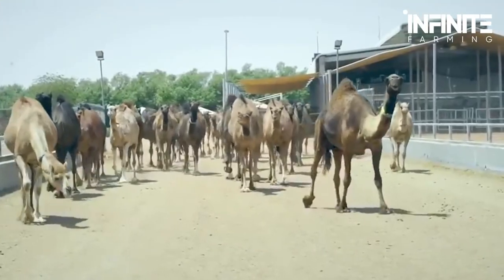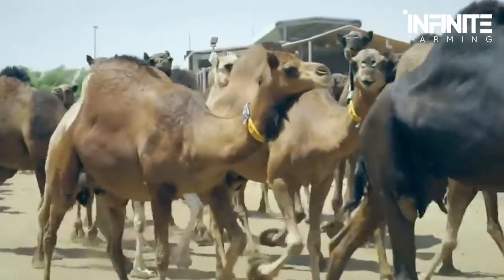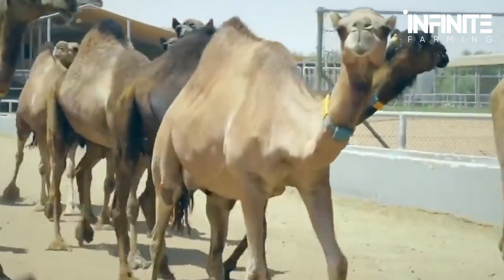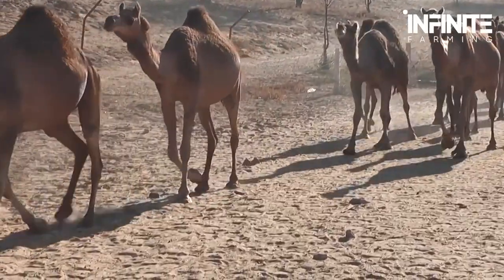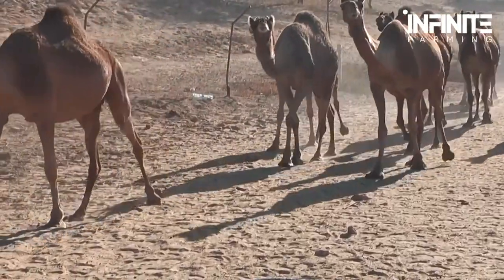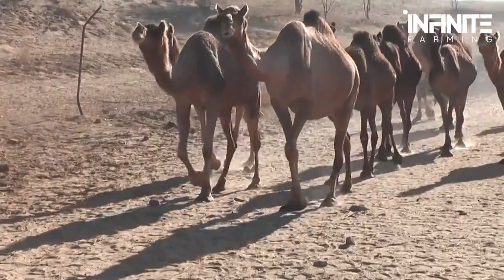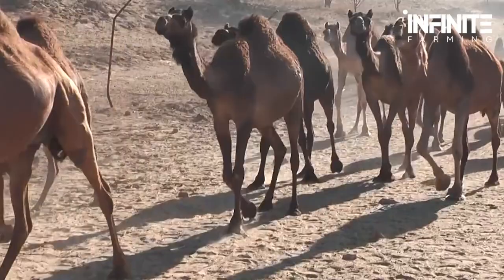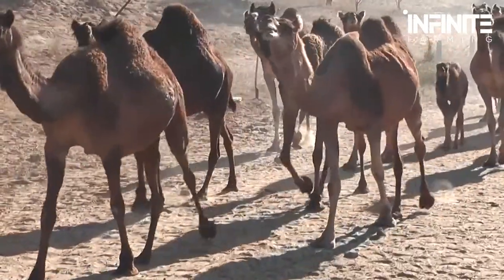The camels reach puberty at around 1.5 to 3 years, but they're not fit for breeding until they're at least 6 years old. The population of the farm depends on the number of female calves birthed, who go on to breed more, and so the circle continues. Now that the female calves are lactating again, it's time to collect their milk.